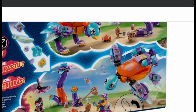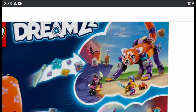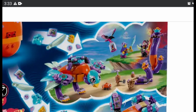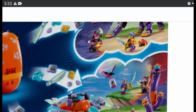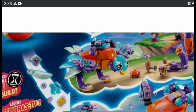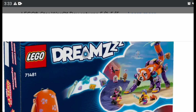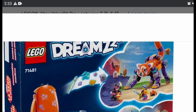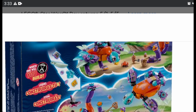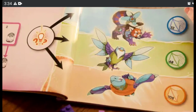One odd thing is that these two have different eyes than this one. It's a different piece. So I wonder where that face shield piece is on the main build, and I wonder where that face is on these two builds. Man, the art in all these instruction books are just so good.